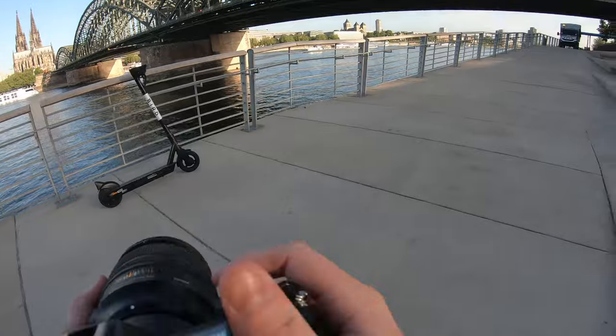I always like to try and shoot the surroundings a lot too, rather than always just focusing on the cathedral itself, you know? A little bit of a story there usually, so I try to keep an eye out for that sometimes.